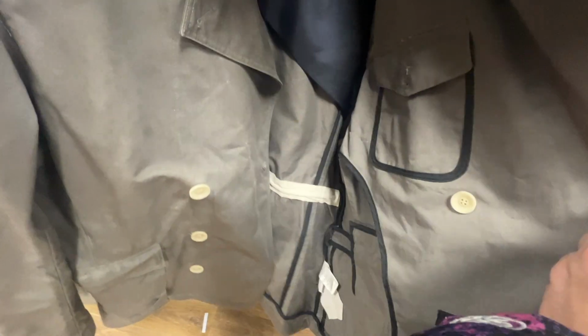Let's have a look at some coats. Champion, Superdry. Ooh, 1971 Reese, £16, double breasted. Feels kind of good, to be honest. I think we might have found something else, £16, but this may be way worth more than this.